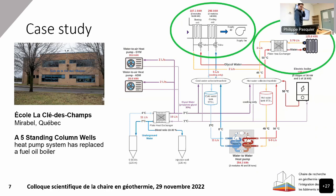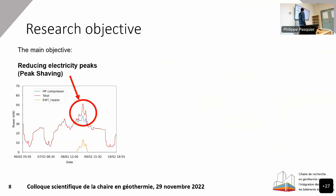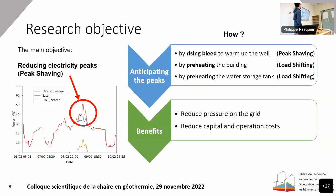My research objective, as I already tried to explain, is to reduce the electricity peaks, which is called peak shaving. But how can this be achieved? By anticipating the peaks that you have in the building. You can anticipate them by raising the bleed. The more bleed you have, as already presented by my colleague Gabriel Baudry, the more you warm up the well and increase the performance.